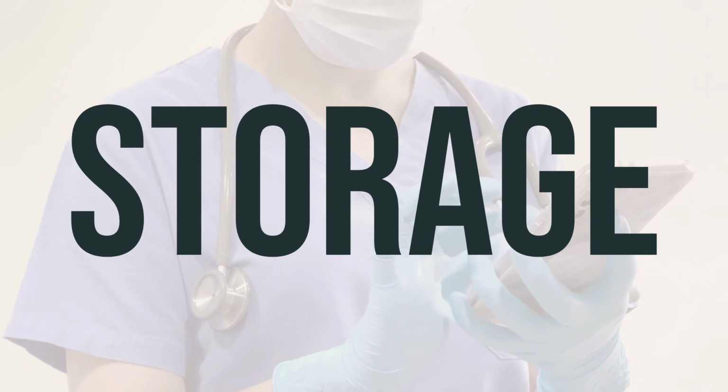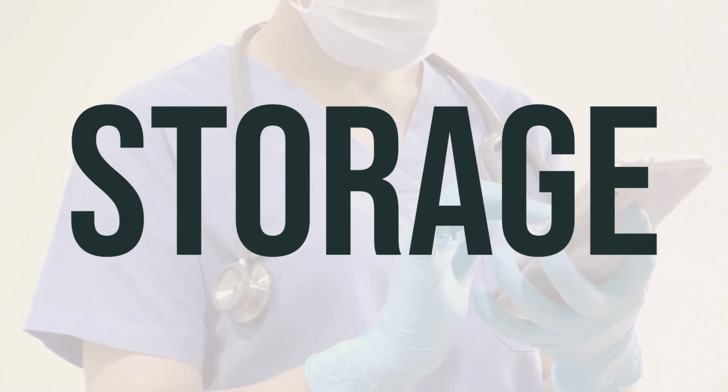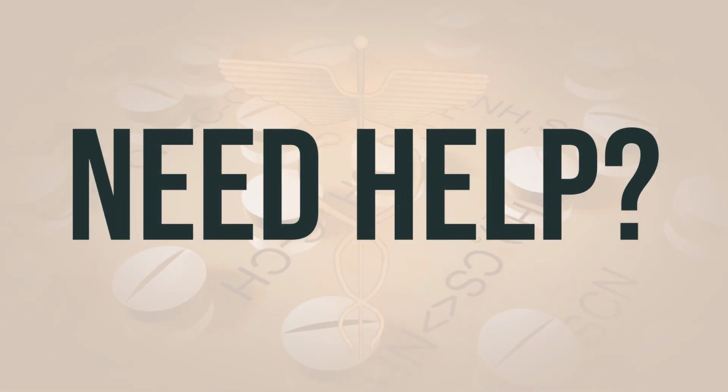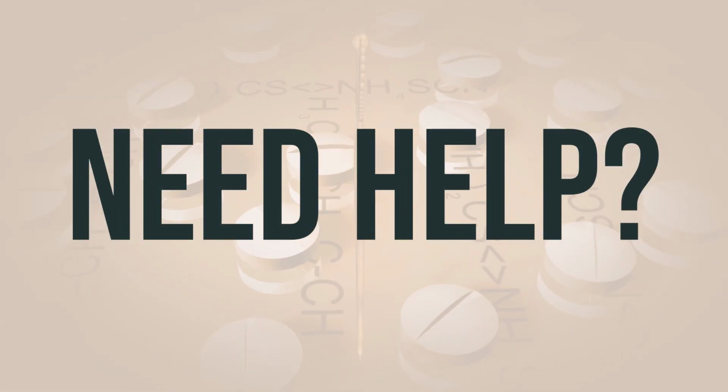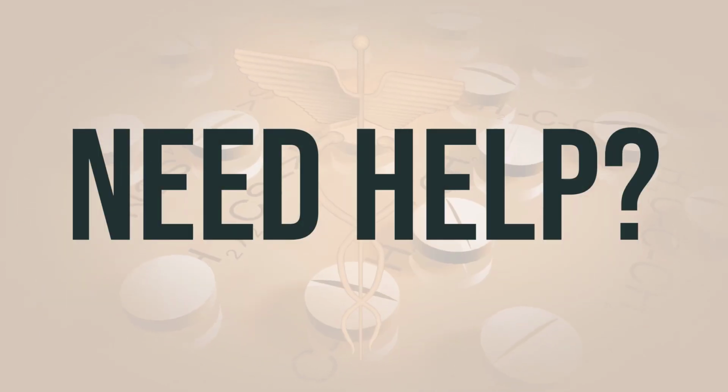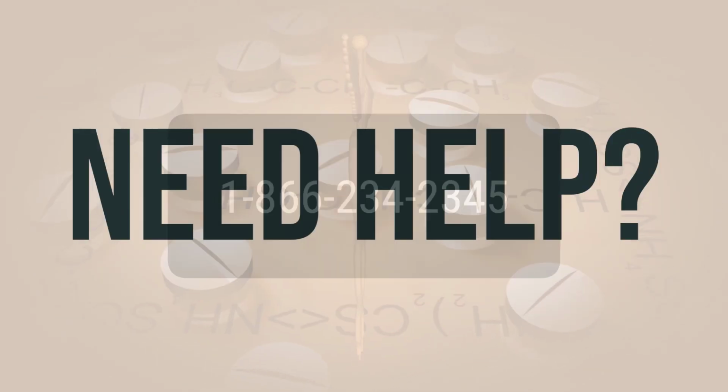The dosage and timing of the infusion will be determined by your healthcare provider based on your individual condition and needs. If you need more help, call your doctor for medical advice. In the U.S., you call FDA, 1-800-FDA-1088. In Canada, you may call Health Canada, 1-866-234-2345.